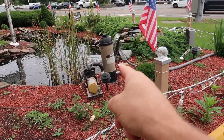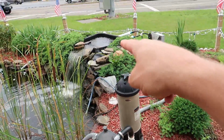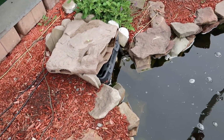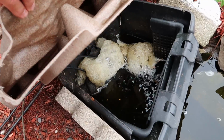There's the filter system, so that's certainly not mine. Inline pump, right next to the waterfalls. Okay, that's mine, so that's a biofalls. Look at the water quality. Not that good because it's not built correctly. There's one of my skimmers that somebody for some reason cut the front off of. I've never ever seen that.